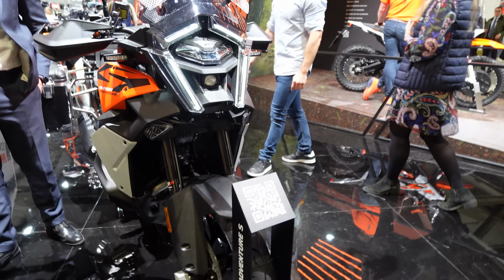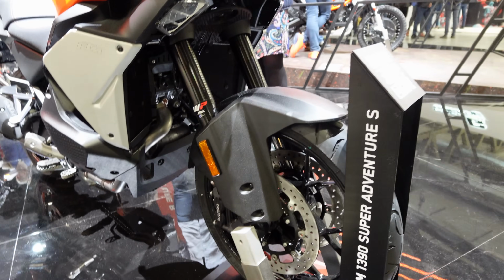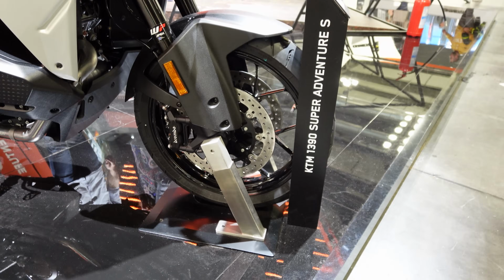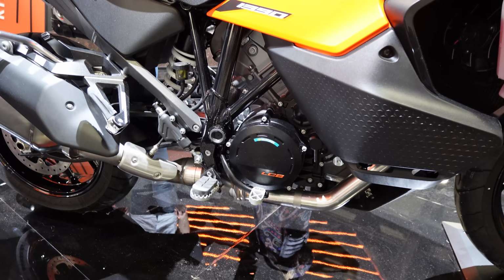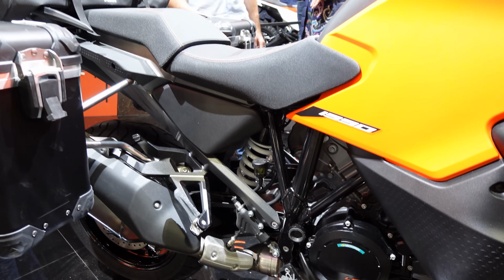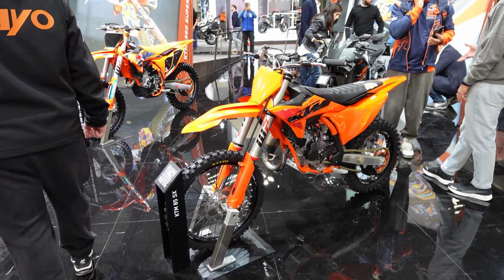Stepping down a bit, just down low, see it's got that WP Apex suspension. It's common across the range. This one does have the cast wheels instead of the spoke wheels, but just a brilliant piece of kit. As a sort of super fast sports tourer, I think they're amazing.